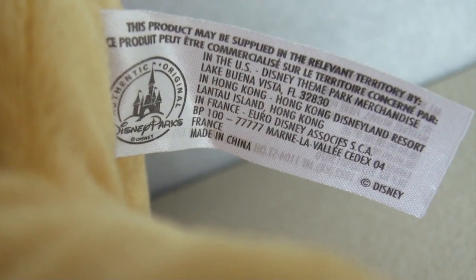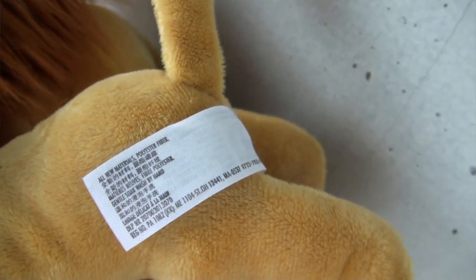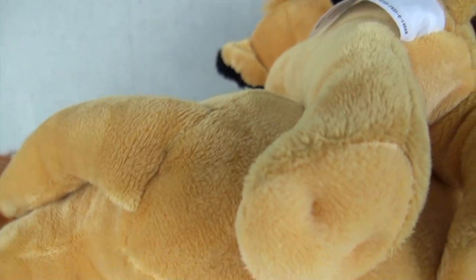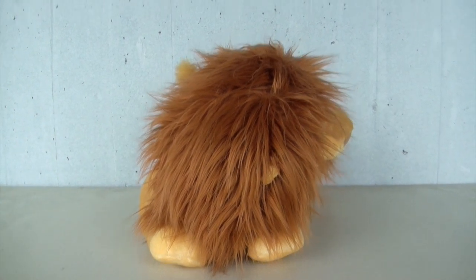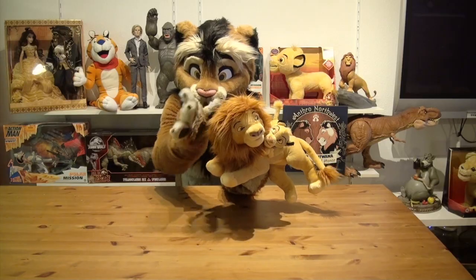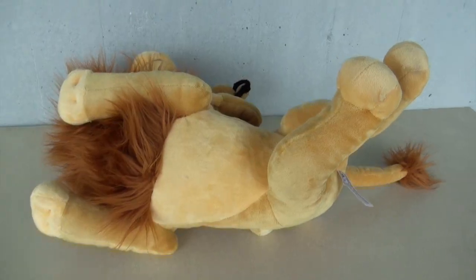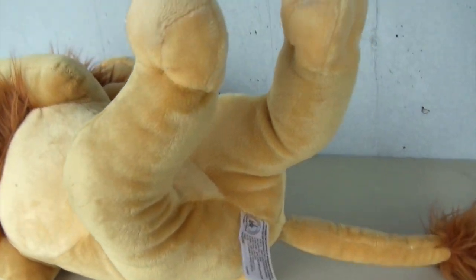That was shortly before the Disney Store and Disney Parks plushie production was shifted almost entirely to Vietnam. Other nice details on Mufasa include a stuffed tail and an orange tuft. That's really, really nice. And it's pretty funny, if you look at Mufasa from the front, you can only see a mane basically. The mane is so big and dense, and it goes all the way around, even covers a part of his belly. That's really nice. They definitely did not save on that. This is definitely a Disney Parks quality plush.